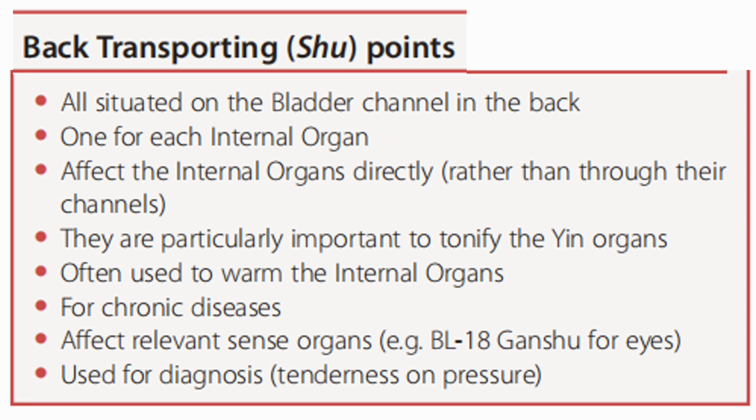We use the back transporting points, or the Back-Shu points, after using and retaining the needles in the front of the body. We would usually retain the body points approximately 20 minutes in an adult, withdraw them, ask the patient to turn over, and then use the Back-Shu points. We generally leave these points in a shorter time, no longer than 10 minutes in an adult, whether we are tonifying or draining. In order to drain pathogenic factors through these points, we use needling. To tonify the relevant organs through these points, we use needling to nourish blood and yin and direct moxa cones to tonify qi and yang.